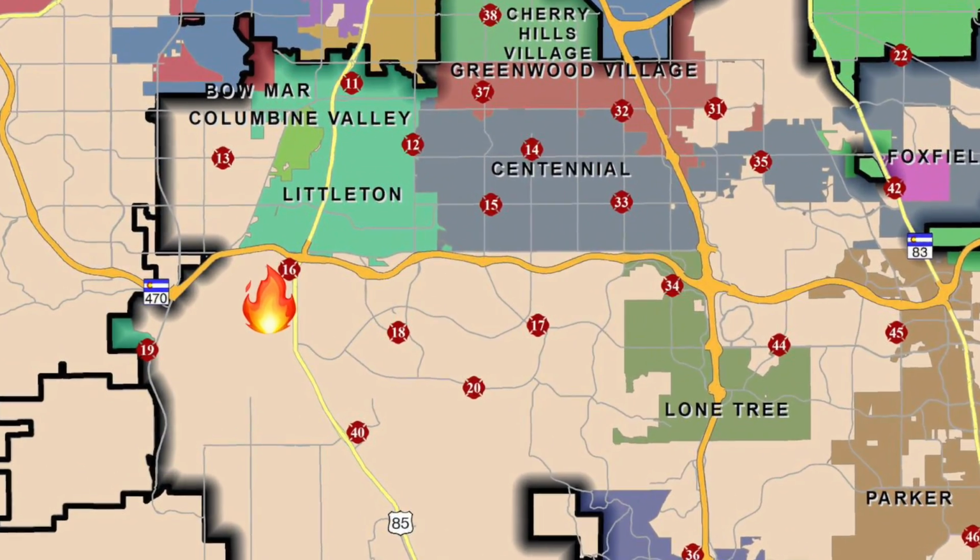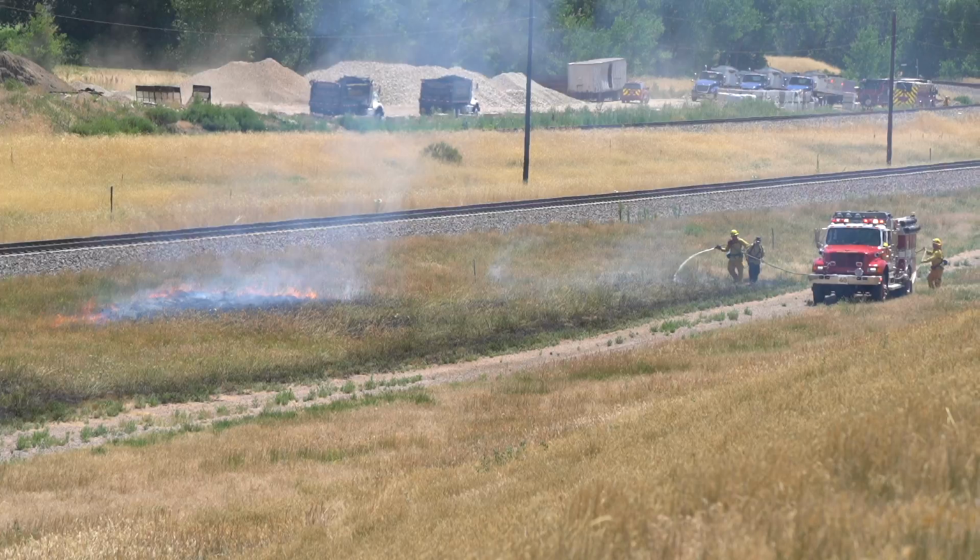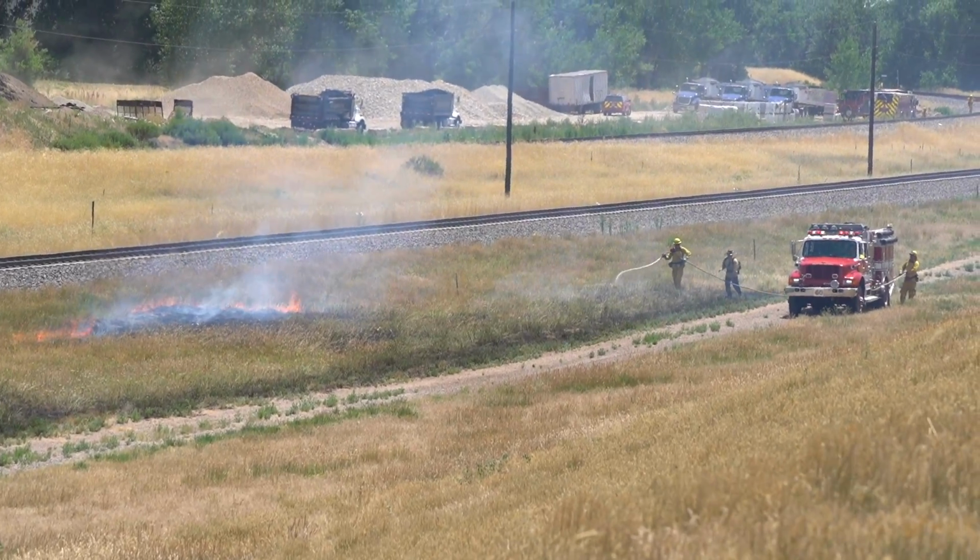Thanks for joining us. This week we're going to start off with a brush fire that we had at Chatfield State Park over the weekend. We're still in a weird transition right now along the Front Range where we're getting rain pretty regularly, so it's kind of keeping the wildfire danger down.